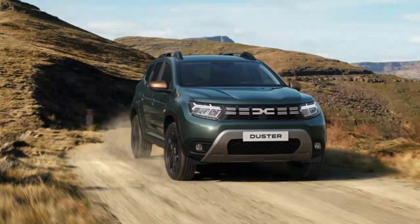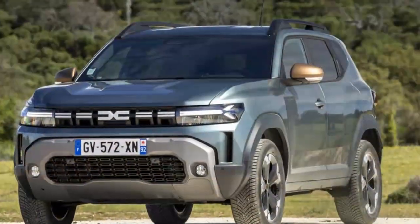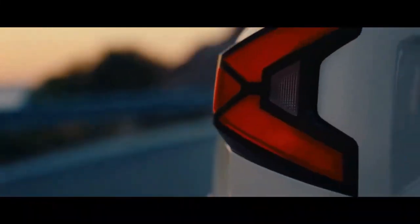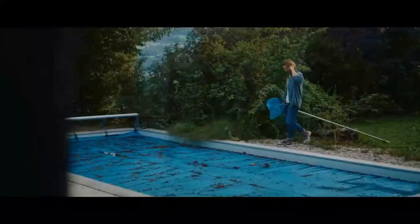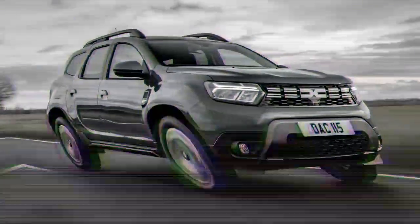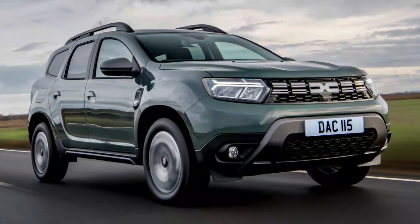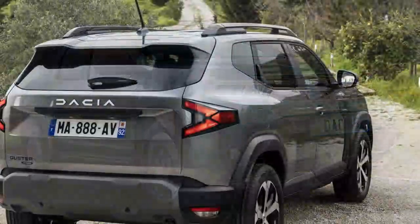Dacia keeps the trims straightforward. The base Essential version includes the basics, pretty much just a roof and essentials. Moving up to the Expression adds alloy wheels, a rear-view camera, a 10.1-inch infotainment screen, and more. The Extreme trim, similar to Expression, brings larger wheels, copper-brown accents, and adventure-oriented features. Then there's the Journey trim, a high-end option focused on comfort rather than ruggedness.